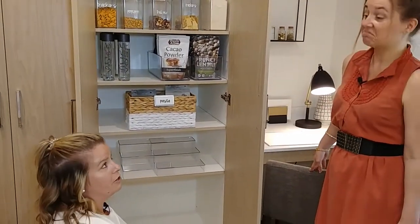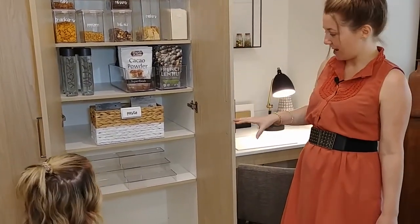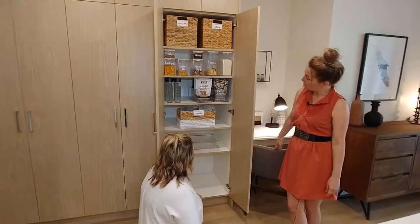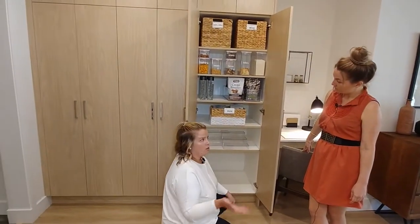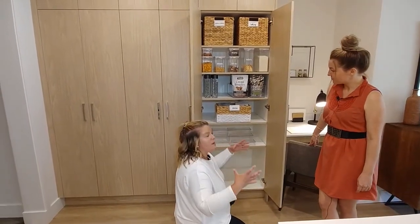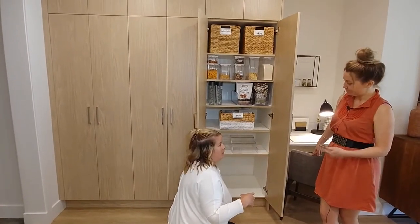Jams, peanut butters, that kind of thing. It's nice with the tier because you can see what's behind. And again, these are adjustable, so you can play with that space. If you're a Costco shopper, Costco being like 5 minutes away, I've seen those big bags of flour or rice that could be stored down here maybe.